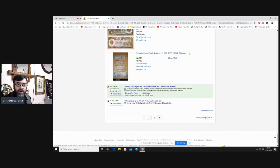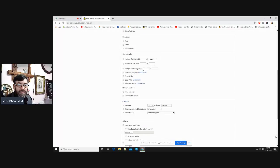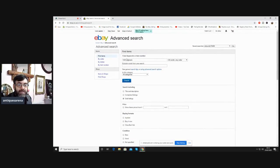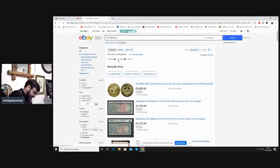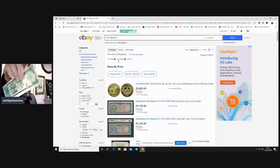We got a 500 Afghanis. And if the 1,000 is not worth a fortune, I don't think the 500 will be. But what I'll probably do with the Afghans is sell them as a collection, 500, 150. 500 Afghanis. And this one is... Is this worth anything? Let's find out. Probably not. So we got the horseman.